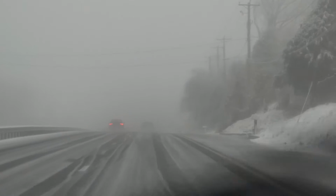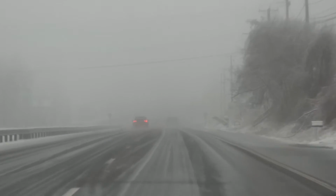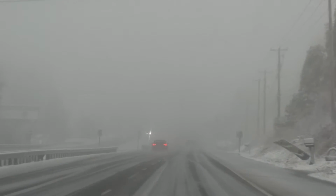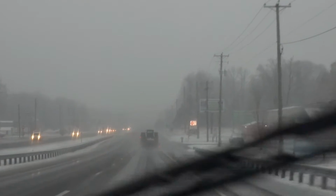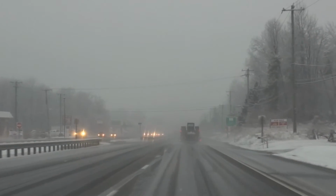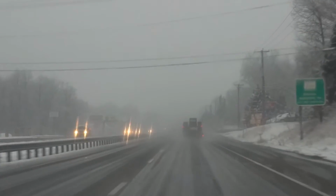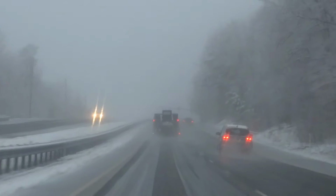Still somewhat foggy out there too, as we head back east, or in this case back west. We're normally going this direction around this time. I got the sun in my face. I can't see where I'm going. As they say, wow, what a difference. I guess best to head back to the city.